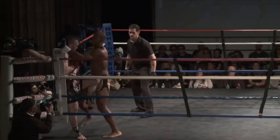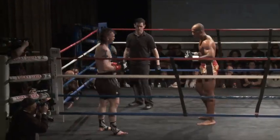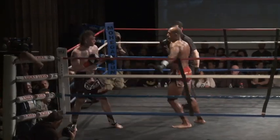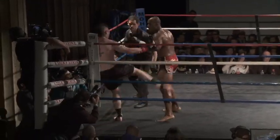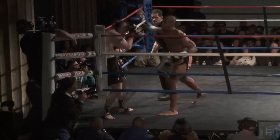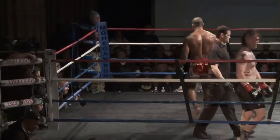I think Ariel's come to the idea he can basically look for certain shots that are going to be there. He's picking his shots while his hands are completely down. Big right hand, big left, just battering him. Just keeping him in the corner. And Olsen is keeping himself shelled up. That ends that round.